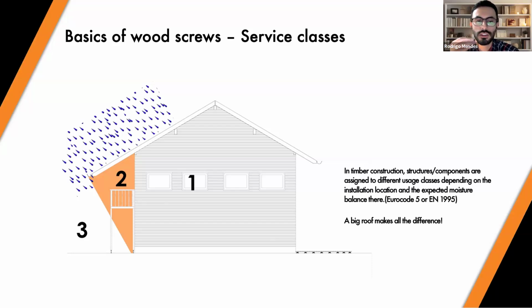So for practical use, just for you to know, service class 1 is taken as indoor, completely indoor. Service class 2 is given as semi-indoors or semi-covered. And service class 3 is completely exposed to the elements.